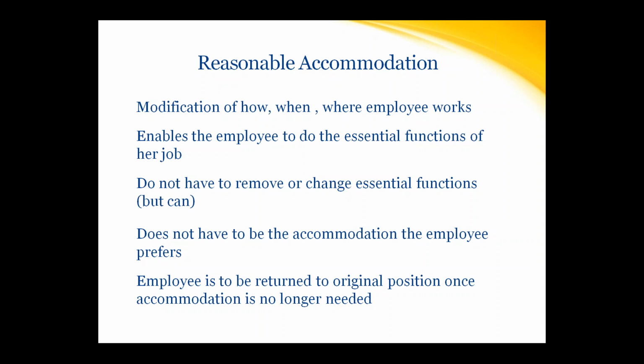Now, one thing to note also is although an employer is not required to remove or to change essential functions, it can do so if it wishes. And in practice, we actually do see this a lot. Many employers do actually change an employee's essential functions of their job just on a temporary basis, just until the employee can do her job again. And related to that, once the need for the accommodation is over, the employee is supposed to be returned to her original position.